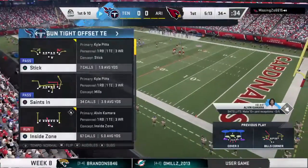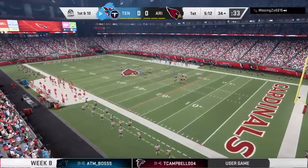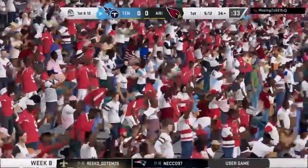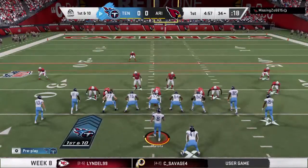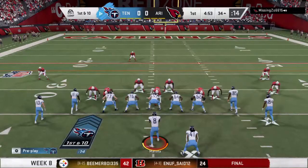Every coach we ever talk to says to his team before the game, quick start, guys. Let's get out of the gate fast. How about that? They took his lesson to heart, didn't they? They did exactly that. A nice diving catch here on the game's opening drive. So into Cardinal territory now. It's 1st and 10 at the 34.